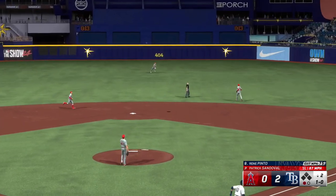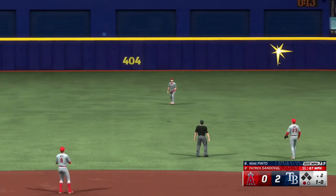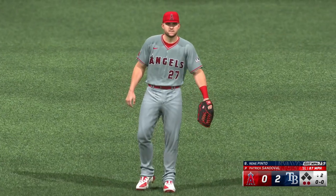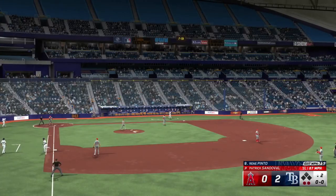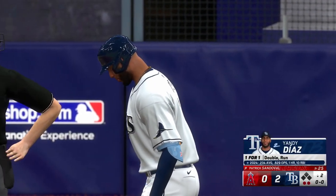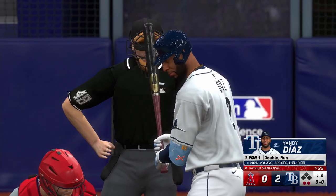In the air out to center. Trout settles under it. He makes the catch, and there's two down. Now batting, the designated hitter, Yandy. Yandy Diaz now. One for one with a double and a run scored.